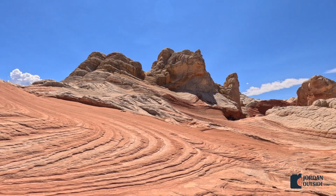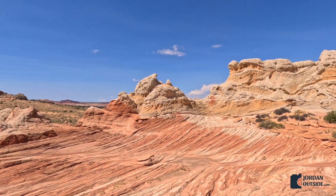So from that first swirl formation, we decided to explore the northern end of White Pocket, and this is what it looks like.